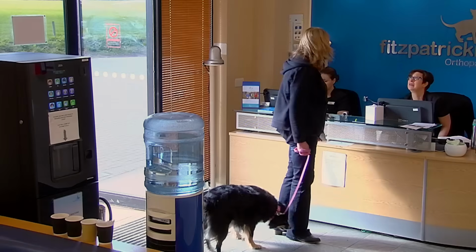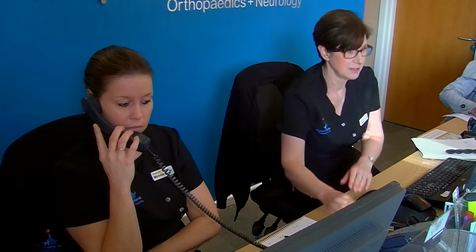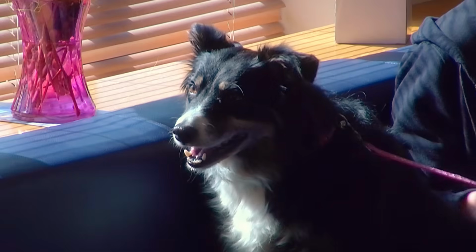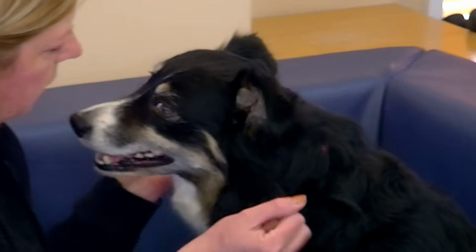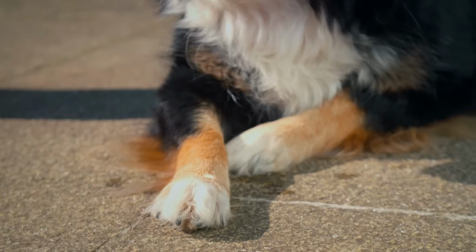Who have we got here? Izzy. Lovely. Take a seat. Thank you. With the implant finished, the day has finally come for the operation. If it works, it will save Izzy's leg. I'm nervous but excited, you know. We've been counting down kind of thing. She has been in quite a bit of pain with it.